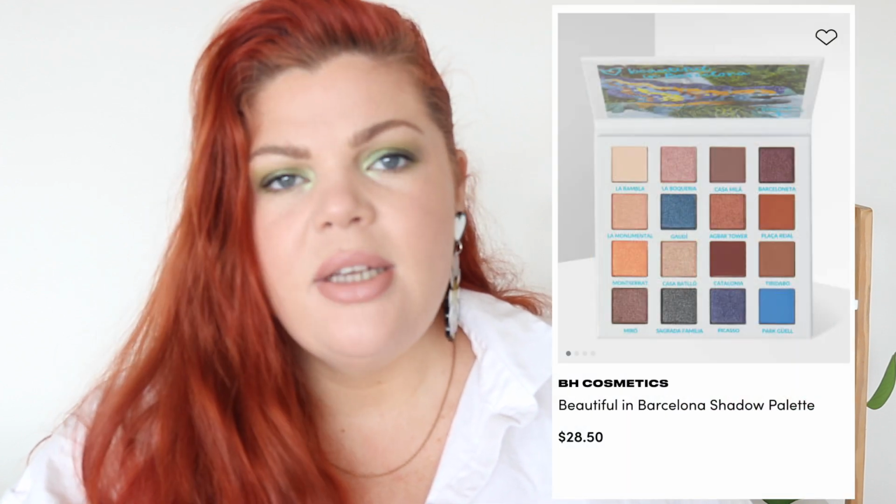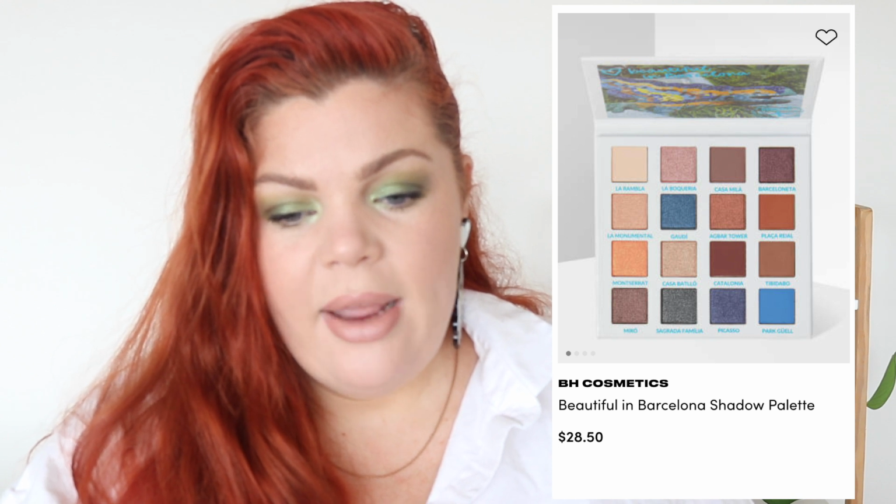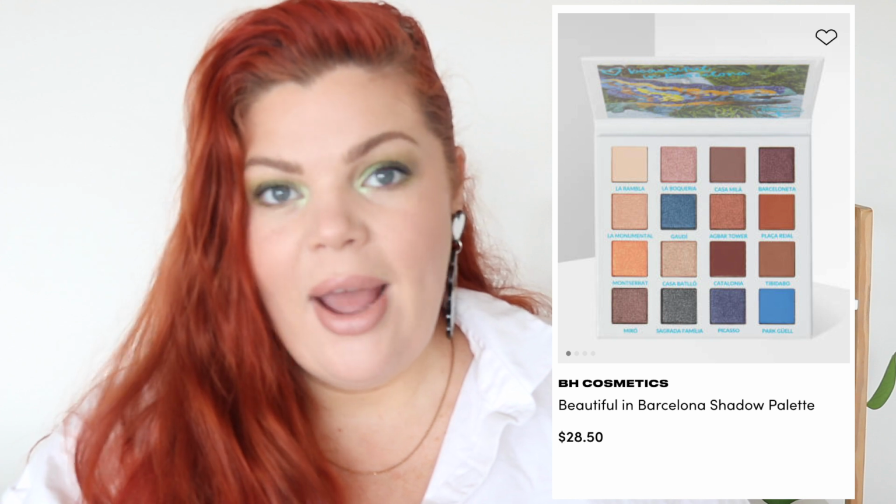BH Cosmetics, can't remember if I mentioned this in my last video, so I'm going to mention it again. I don't think I did. They have a new one of their destination palettes. This is Beautiful in Barcelona, and it's $28.50. They're such a good price with such high quality. Well, I've heard. I haven't actually tried.